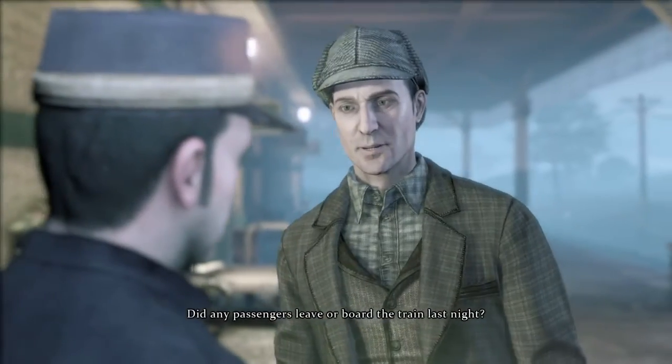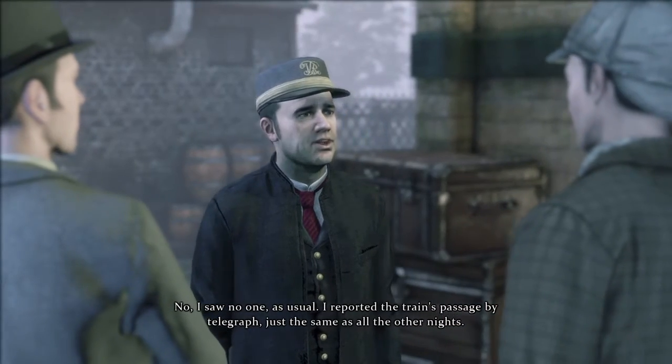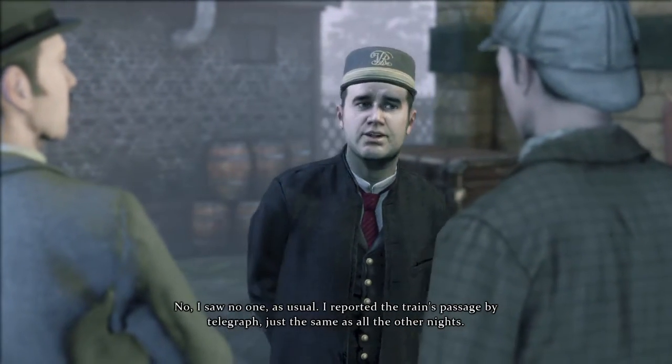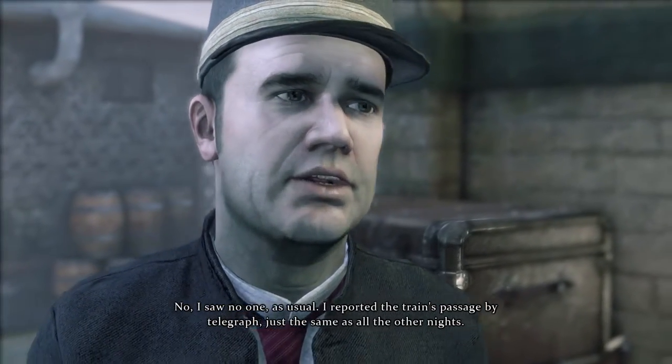Did any passengers leave or board the train last night? No. I saw no one as usual. I reported the train's passage by telegraph. Just the same as all the other nights.